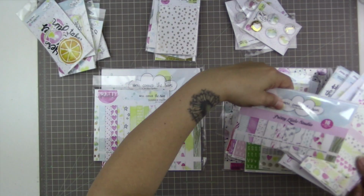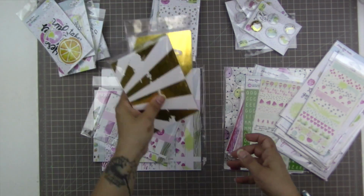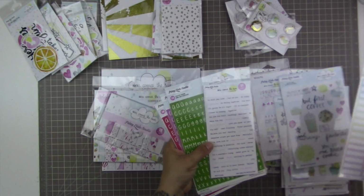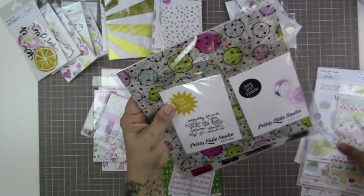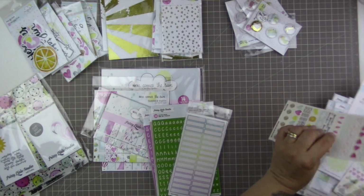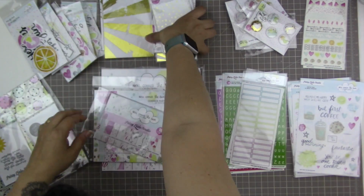Okay, I think that this is the 4 by 6 paper. These are 4 by 6 journaling cards, letter stickers, and phrase stickers. I'm going to put these sorts of stickers all together. And then I haven't even looked at this. Freebies. Okay, I know what those are, so I'll tell you what those are too. Alrighty. Holy moly, 2 different kinds of washi. Alright. Okay, I've got little piles now.